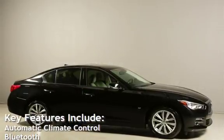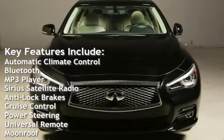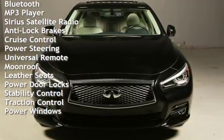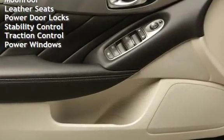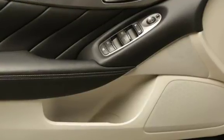Key features include automatic climate control, Bluetooth, MP3 player, Sirius satellite radio, anti-lock brakes, cruise control, power steering, universal remote, moonroof, leather seats, power door locks, stability control, traction control, and power windows.